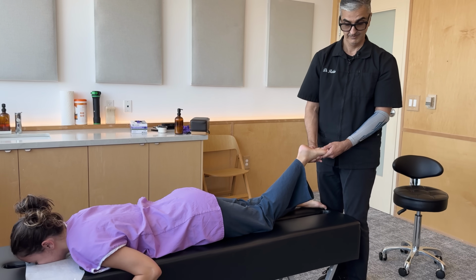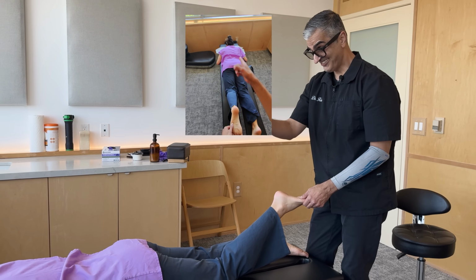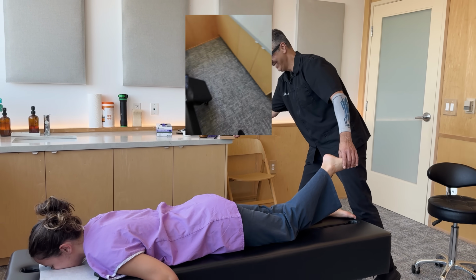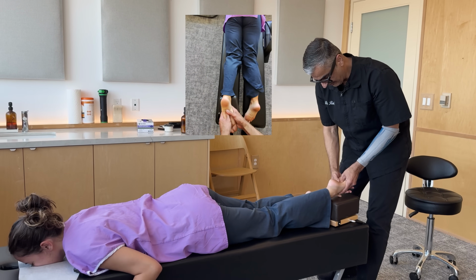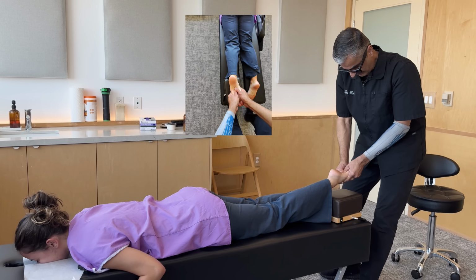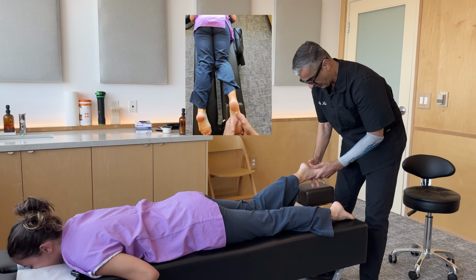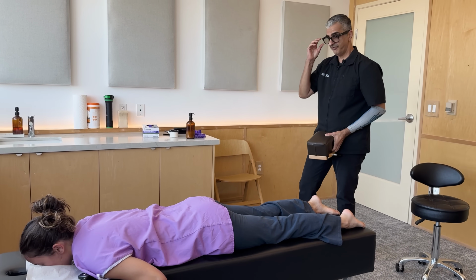Oh no, it tickles. Coming off the third digit. You watch what she's going to do. Don't say that. Middle cuneiform. Perfect. Middle cuneiform. There you go. Walk it off.